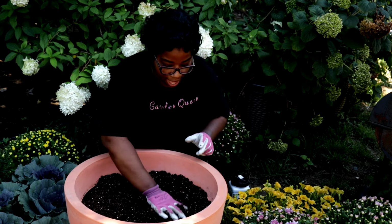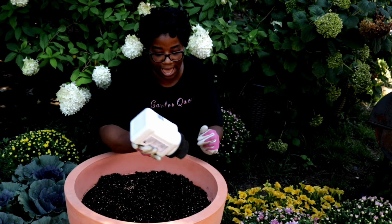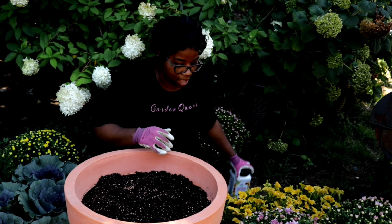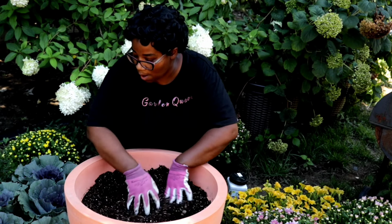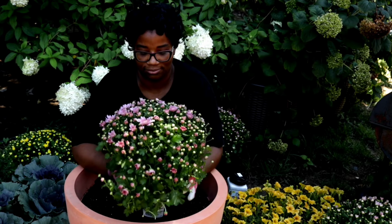I have my slow release fertilizer in here already. I am going to add a little bit more. Now let's start building this container. First plant here, we have a beautiful mum, you guys, and every year in my garden I feature a ton of mums, you guys.